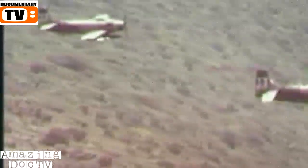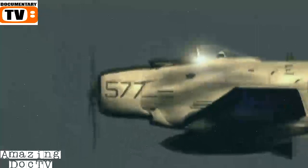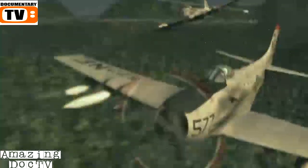Between the years of 1944 and 1957, 3,180 Skyraiders were built in 28 different variants. Over the course of its career, this versatile workhorse has served with distinction, supporting such roles as an attack bomber, photo reconnaissance platform, casualty evacuation, and general utility.